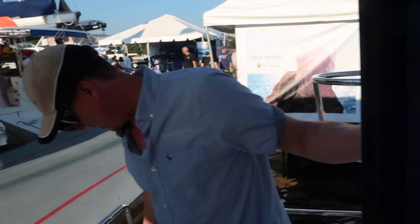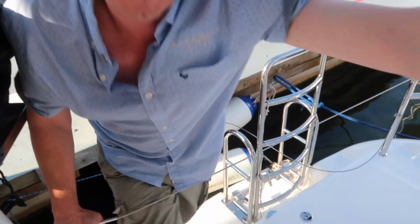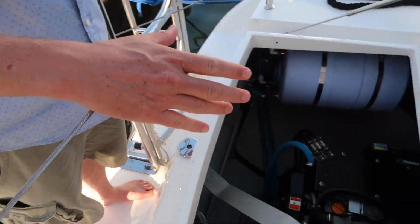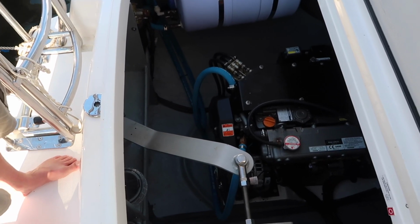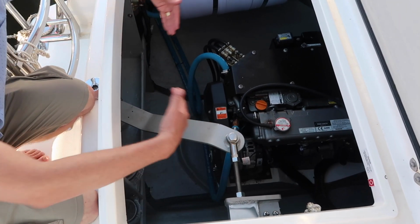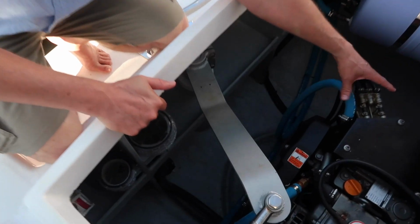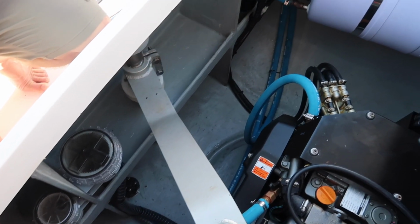I'll just show you an engine bay. So you can see, the engines are off to keep the heat and the smell out. We have here a substantially large engine bay, so you can climb in there very easily, but you don't need to. You can do all your service from here. You have your impeller here. We've brought all the filters to the aft of the boat. So you have your strainers here, your oil filter, your fuel filter. You can change your bolts, change your oil. It can all be done from outside the engine bay.